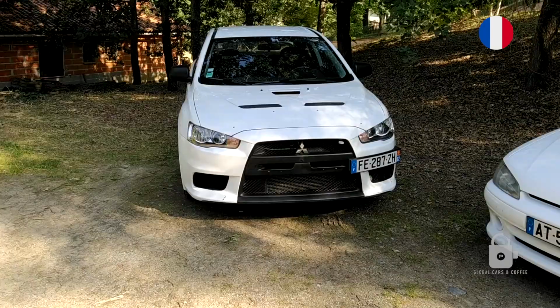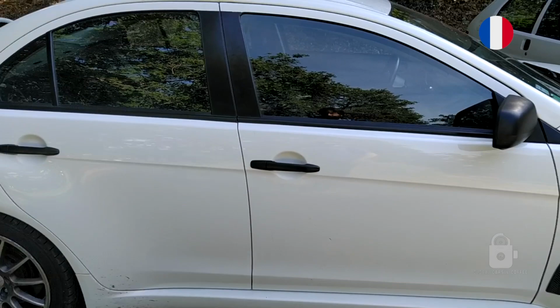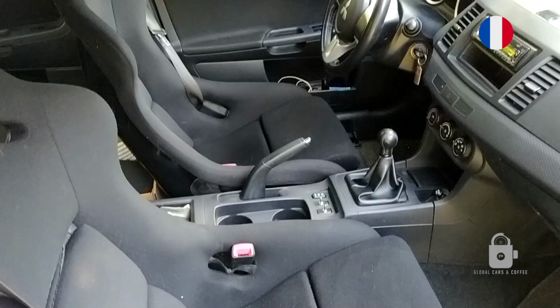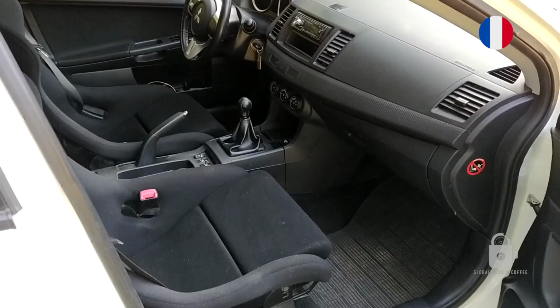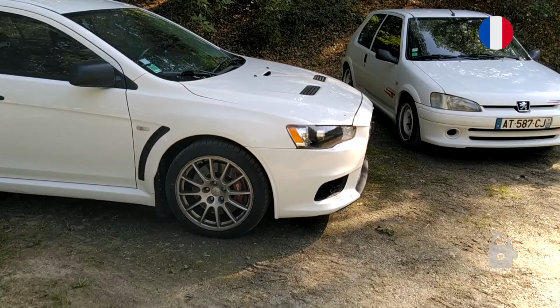And the other one, bigger one, is a Mitsubishi Lancer Evo 10 from 2008, and this is NRS version. Let's take a look also on the inside of this one, and you will see it is also very basic, with two bucket seats, Recaro seats, manual gearbox, and that's it. And so both these cars are used as daily drivers and track days cars.